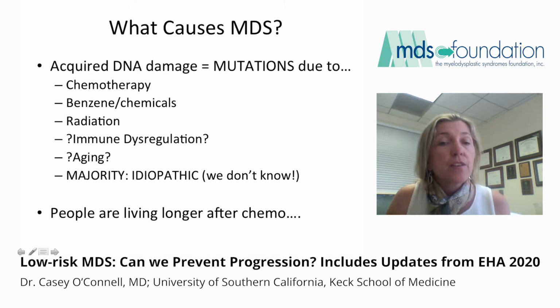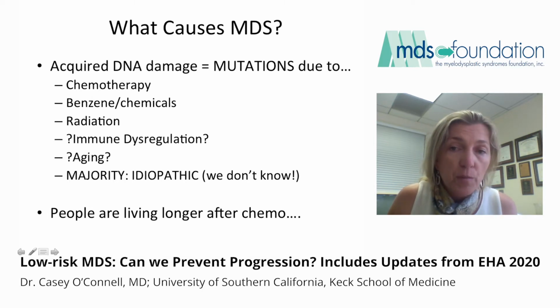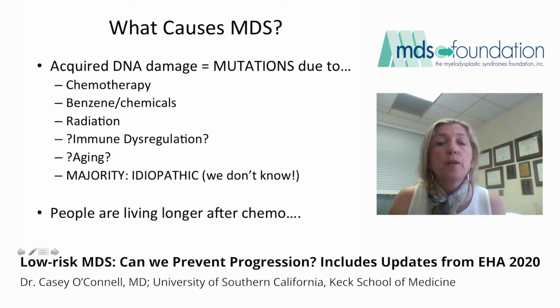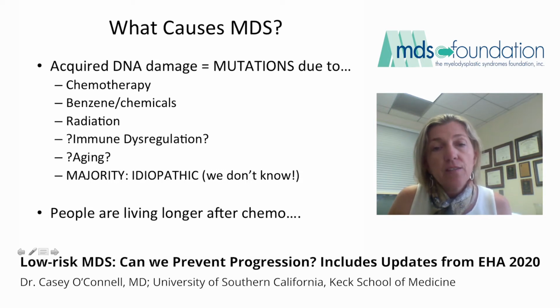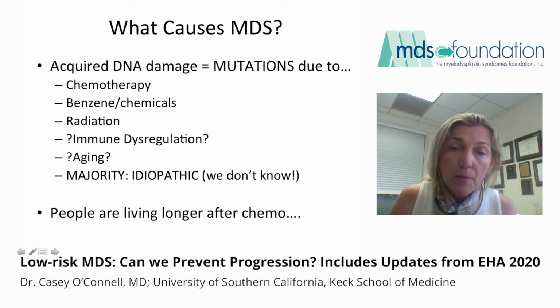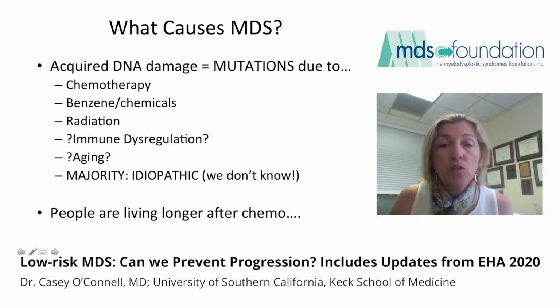We are seeing this quite a bit with chemotherapy. So unfortunately, although people are living much longer now after having had chemotherapy for cancer, one of the things that can ensue down the line is MDS. Exposure to benzene or other chemicals that people may have had in the workplace, exposure to radiation, which could be workplace related or could be for treatment of cancer.